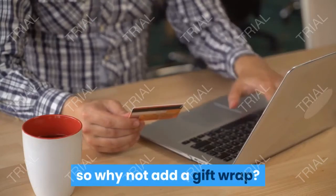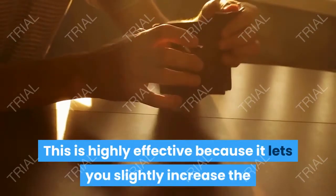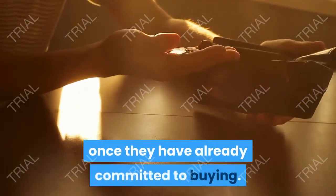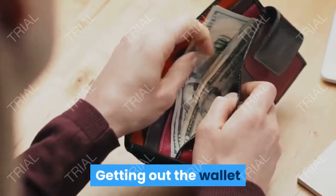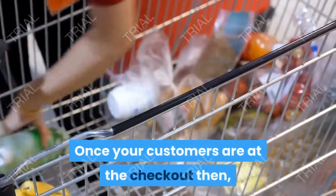This is highly effective because it lets you slightly increase the amount the person is spending with you once they have already committed to buying. Getting out the wallet and deciding to buy is a huge barrier to sale. Once your customers are at the checkout, then you've done the hard part. There is no reason not to try and increase the value of their purchase.